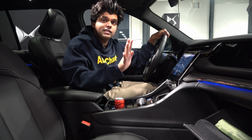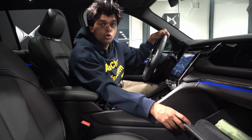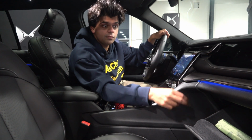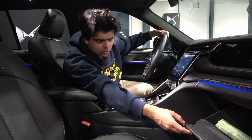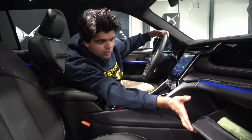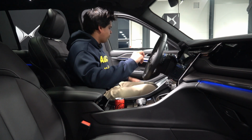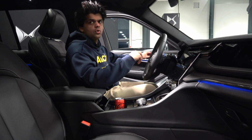Stellantis, you have beautiful designs, but the quality still remains a bit of a problem. But then no brand is perfect and no group is perfect either. And when it comes to the central console, when it comes to the glove box, it is average for its price and segment. Now, just one thing I'd like to remark is that before checking out the door bin, I had to use the door handle.